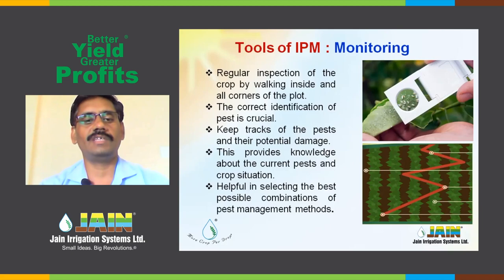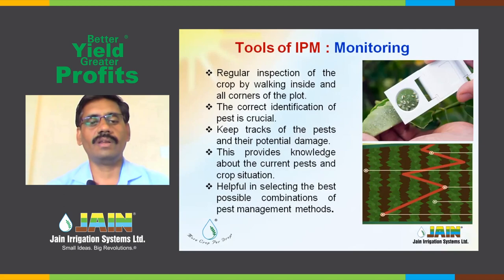So it is helpful in selecting the best possible combination of pest management methods. Inspection or monitoring helps in selecting that combination. Sometimes you can go with the cultural method combined with the mechanical method. If both are not working, then only we think of a further method like chemical control. Borers, for example, you can easily take out with a hook, and only when it does not come out by hook do we go for pesticide treatment. So it helps all the way, as we have seen so far. Selection of the IPM method, inspection and monitoring is very, very important.